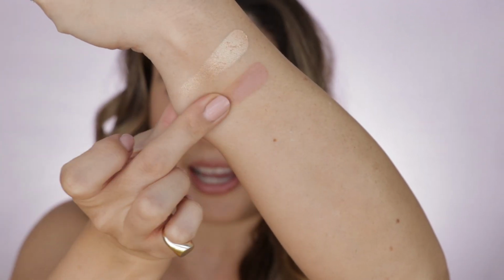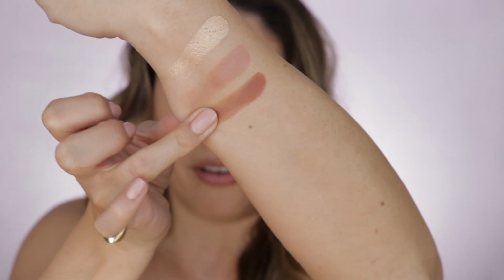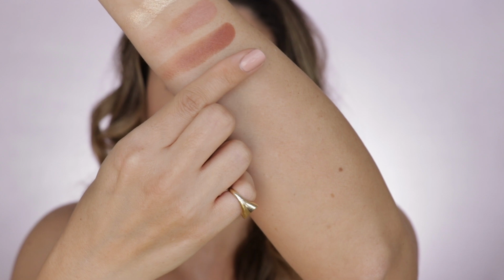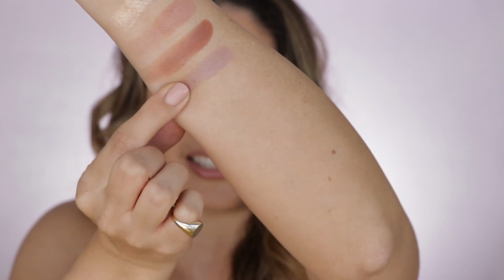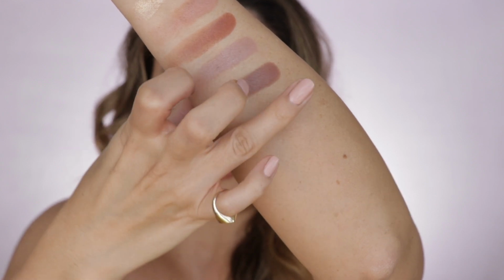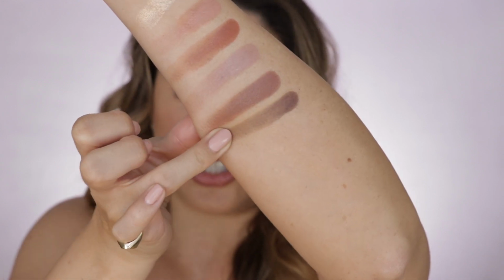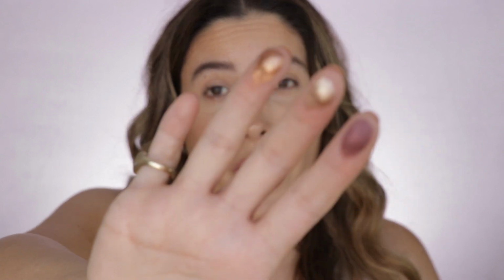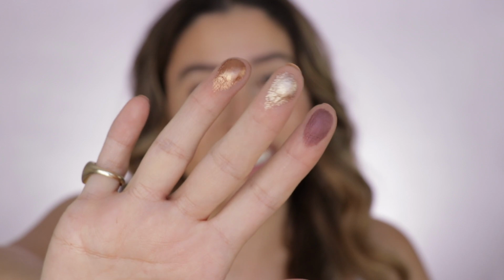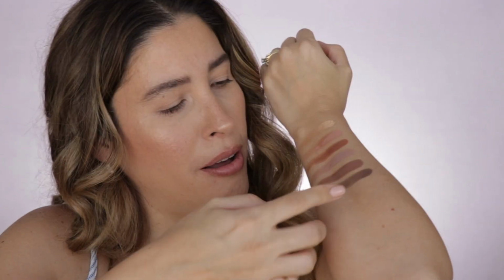Basque, Sandcastle, Break of Day. Oh, I love this shade right here. It's called Day Star. It's that dusty, mauvey pink. Beach Days, Cherry Picking. Oh my gosh, their metallics are incredible. Look at this. Are you kidding me? Wow. Oh my goodness.